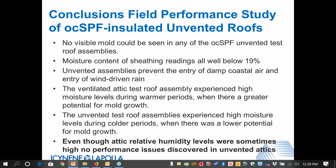So some of the conclusions out of the study, particularly the unvented roof part, was that no visible mold could be seen in any of the open cell spray foam unvented test assemblies. So that was great. When they looked at roof sheathing moisture content readings, they were all well below 19%. Very significant, especially considering that this is a maritime, marine climate, I should say. So there's a lot of coastal air, moist coastal air, wind-driven rain, and the conclusion was that unvented attics prevent that. And the readings on the roof sheathing and the lack of seeing mold bear that out.